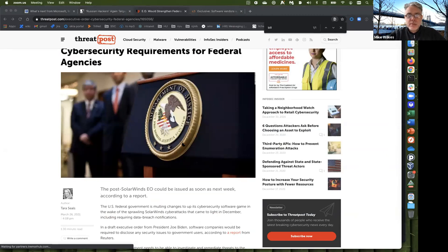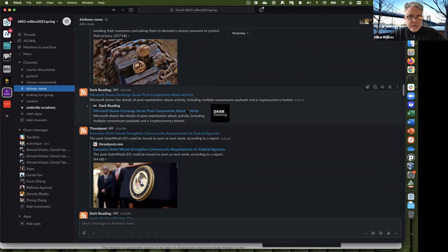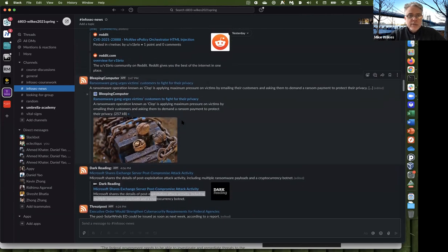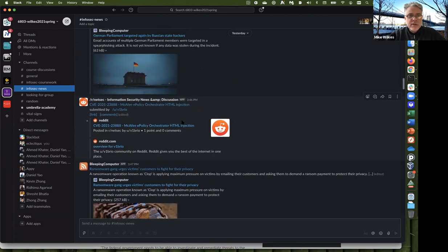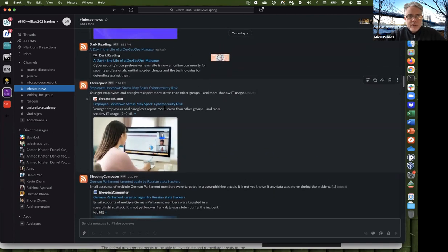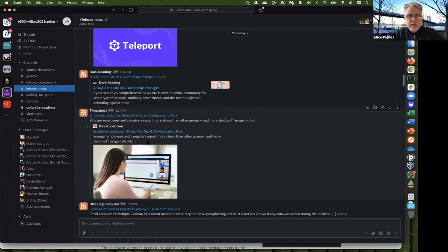So we've got a couple minutes left, probably another story, and then we're done. Microsoft shares Exchange server post-compromise attack activity. Microsoft shares details of what's happening to the companies after they got hit, right? Cryptocurrency botnets and ransomware and email compromise. But let's see if we can find a documentation and diagramming kind of story. Employee lockdown stress may spark cybersecurity risk. Younger employees and caregivers are under more stress than other groups, and there's more shadow IT usage. Yeah, not a documentation story, but certainly an interesting one.